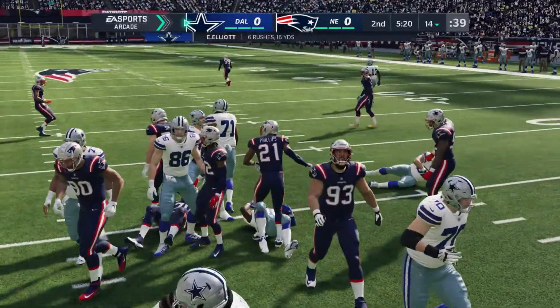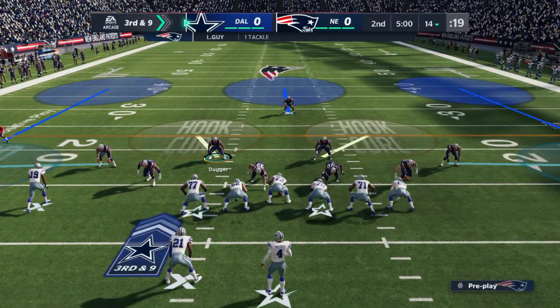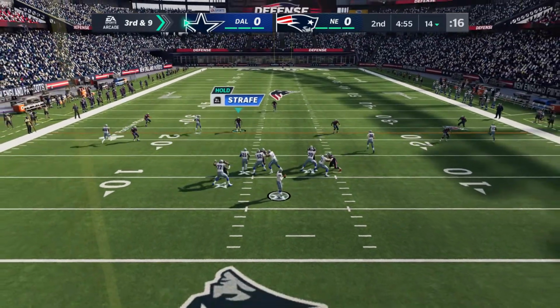On 2nd down, Elliott. And he'll get this one up to about his 14. It's a gain of maybe 3, but it's going to leave him with still about 8 or 9 to go on 3rd down.